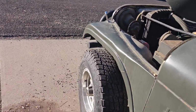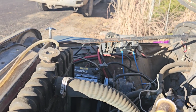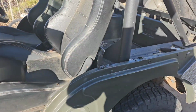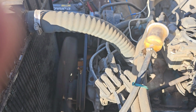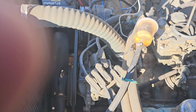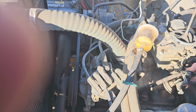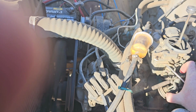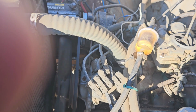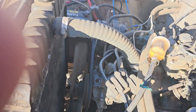There we go, right away. This fires right off. Legendary little motor. Back off. We'll get a screwdriver and back off the idle a little bit. There we go, that's getting better. Dang, that was really high. A little bit more. There we go, now I can talk around it.